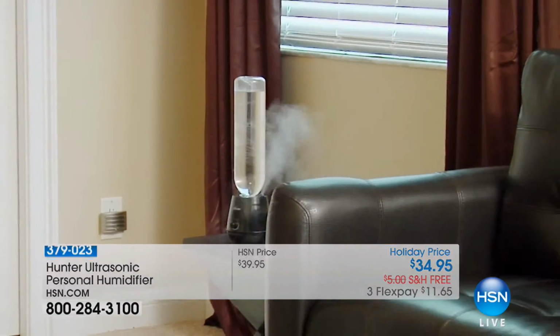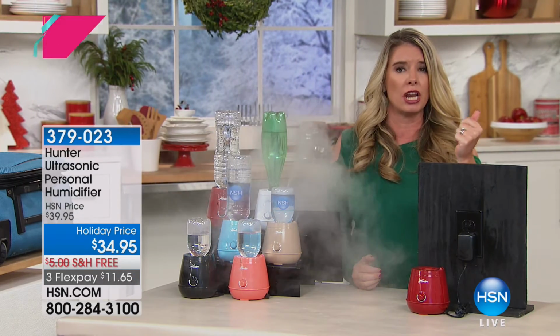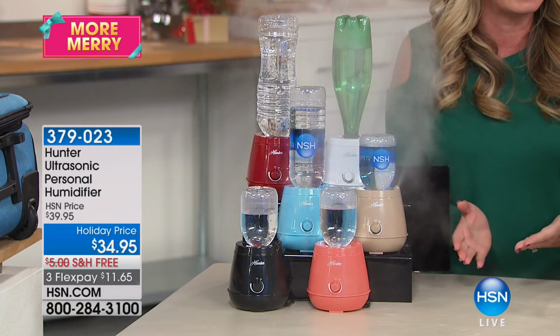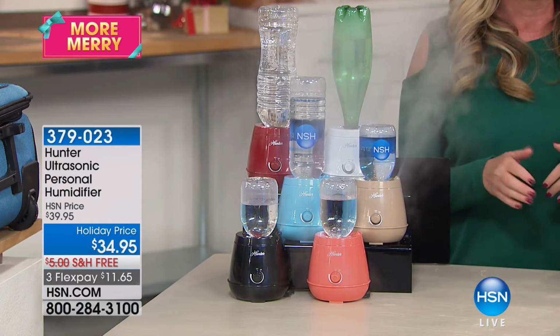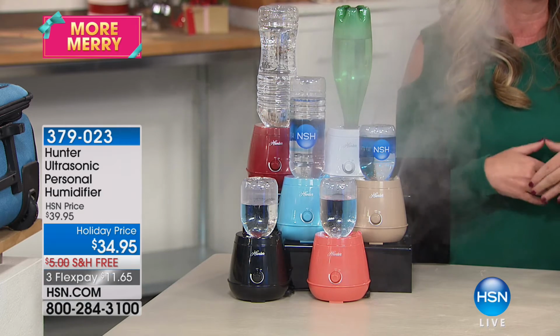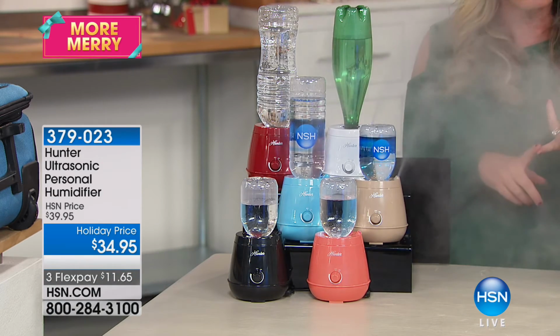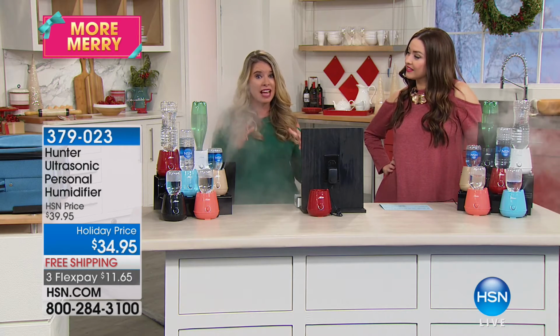I talk about this, my 10-year-old, she gets bloody noses the second the temperature changes, and this is that proactive step I can take to keep that moisture in the room, because they say your humidity can get sucked out by over 50% in the winter. So like you said, when you turn on that heat, it immediately sucks everything out, and that's the problem.